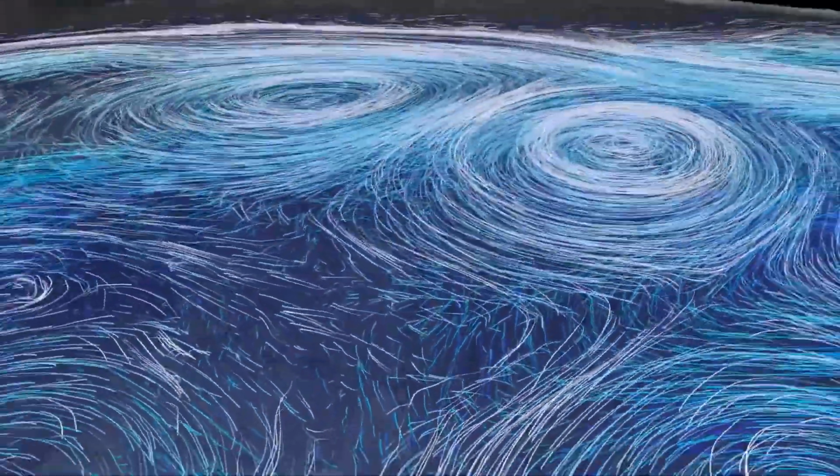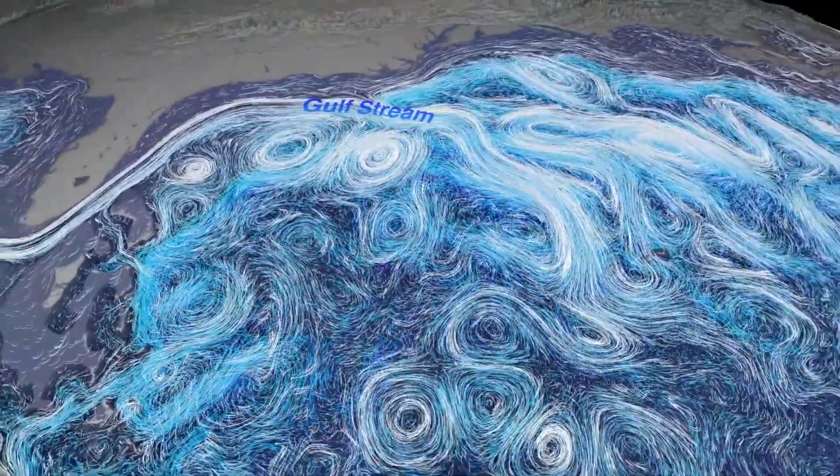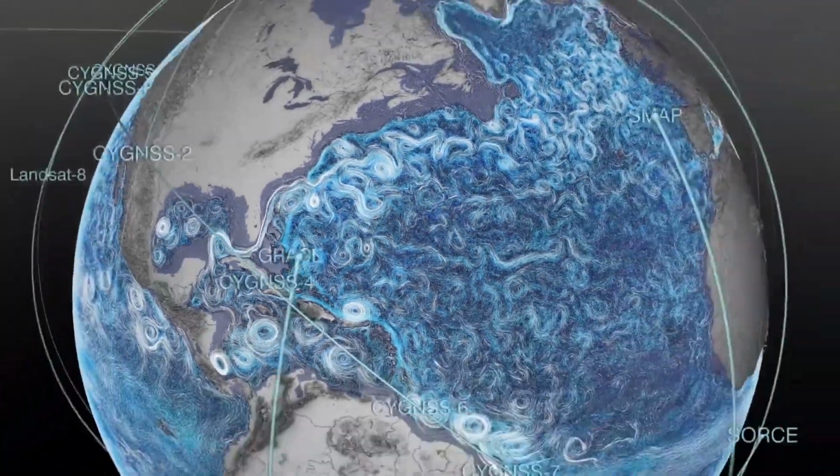Exactly, and in order for us to understand that, we need to look at the Earth as an interconnected system of systems, looking at the oceans, the biosphere, the atmosphere, the cryosphere, ice, looking at all the parts, and our spacecraft do just that.